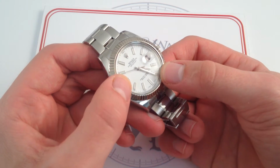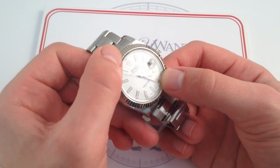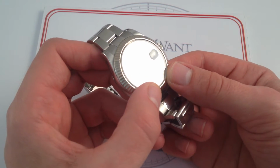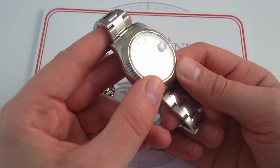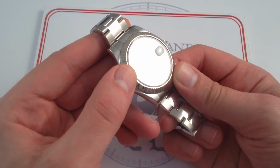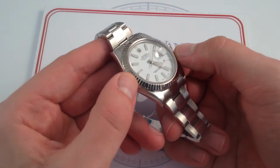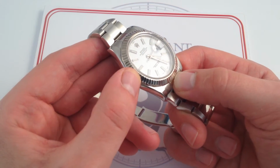Now all of the elements feature applied white gold, high polish, just like the white gold hands and the white gold 5-point Rolex coronet. The dial has a high gloss finish to it, so it's very reflective. It really plays with the light and reflects it back at you, so the watch has a lot of personality and life to it, even in low light conditions. Now that's recapitulated and even magnified by the faceted white gold bezel.